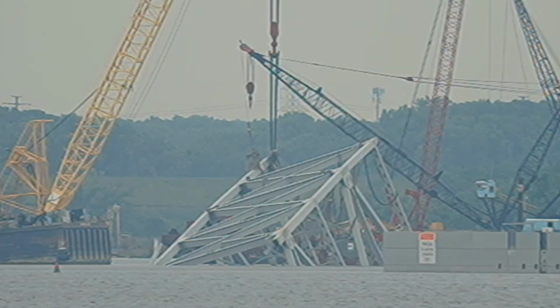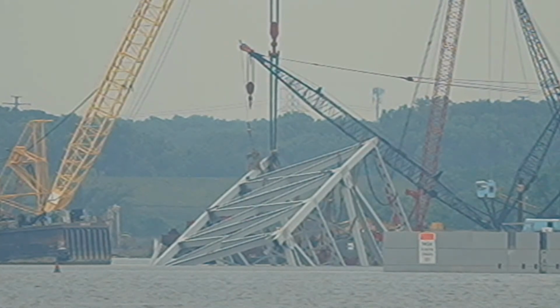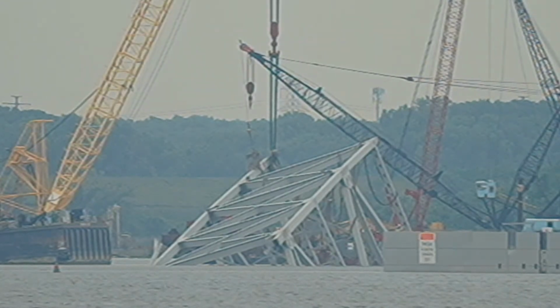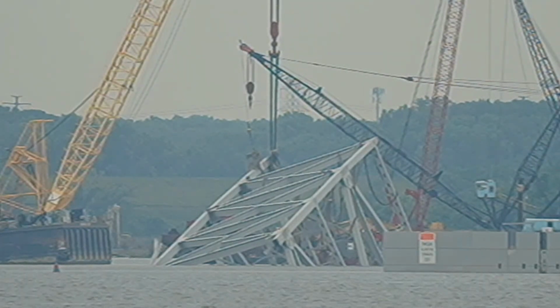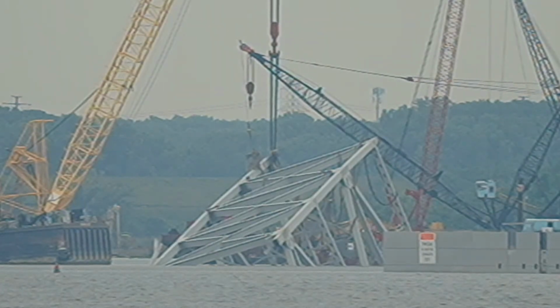We're watching the Chesapeake moved back out to the site yesterday afternoon, and it looks like they have rigged a piece of the corner of that span, and they've lowered the cutter down onto that span, and we may see some cutting operations take place here.